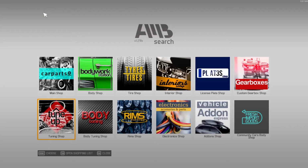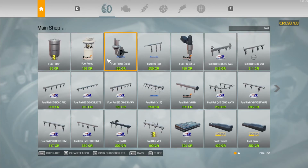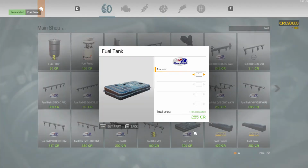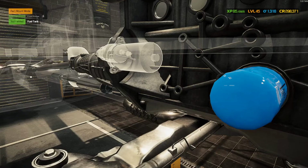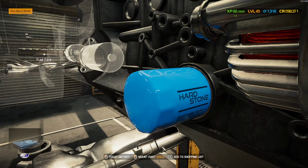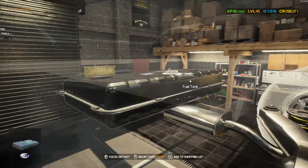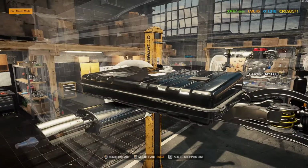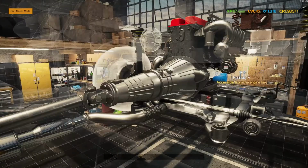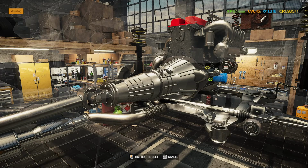Nah, we'll just get the fuel tank and fuel pump from the general store. Yeah, we'll get one of those, and we'll get one of those. That'll do me. I think it's the big boost on this. It would be the fuel rail. I know the air filter gives you 1%, and it's like 15 credits or something stupid. Let's not forget the starter motor, which we bought earlier, if you remember.